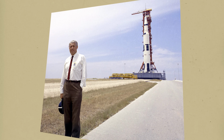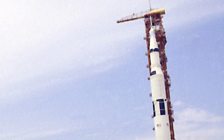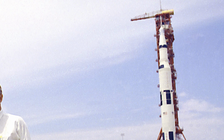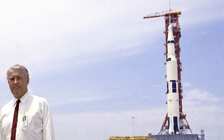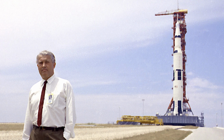Dr. Wernher von Braun poses in front of the Saturn V rocket that would be used on the Apollo 11 mission. He observes the immense structure already assembled at the Kennedy Space Center. As director of NASA in Huntsville, he led the development of the launch vehicle.